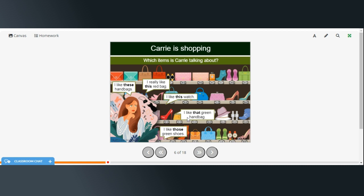But I like that green handbag. So the green handbag is farther away, so she would say that. And then I like those green shoes. Again, the shoes are farther away from her, and they're more than one, so she would use those.